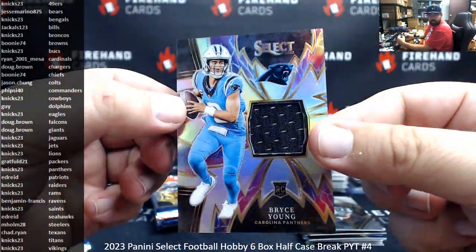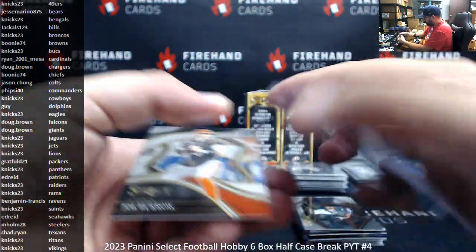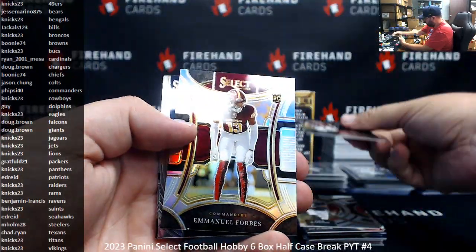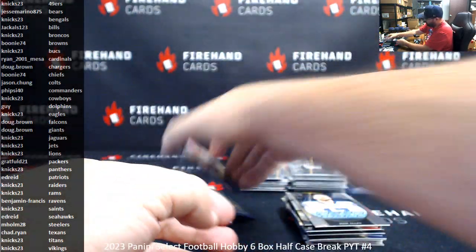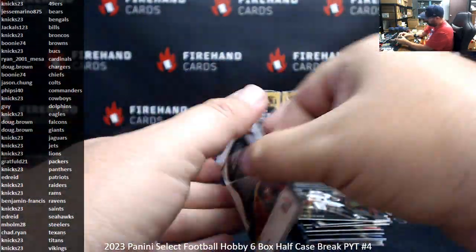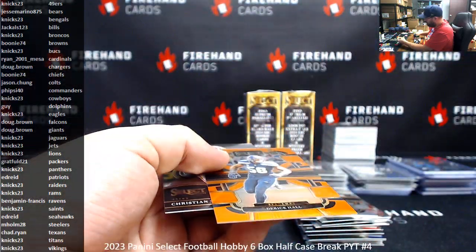Bryce Young for the Panthers. Got a Sparks memorabilia. Carolina Panthers for Knicks 23. That one will be numbered to 99. 12 of 99 on the Bryce. Emmanuel Forbes, silver sweet level rookie, Commanders, for 5-side 40. Let's see, an orange concourse Derek Hall, Seahawks, number to 49. Going to Ed Reed.